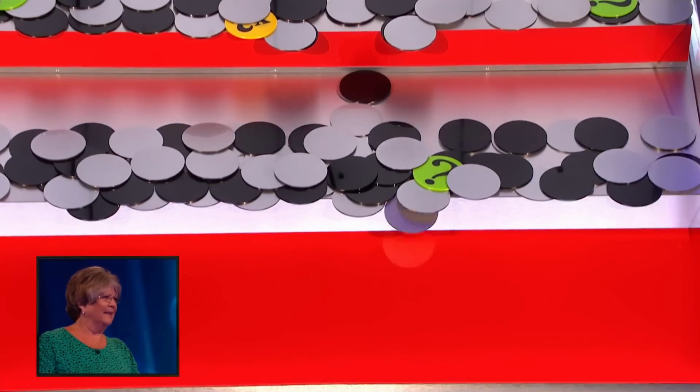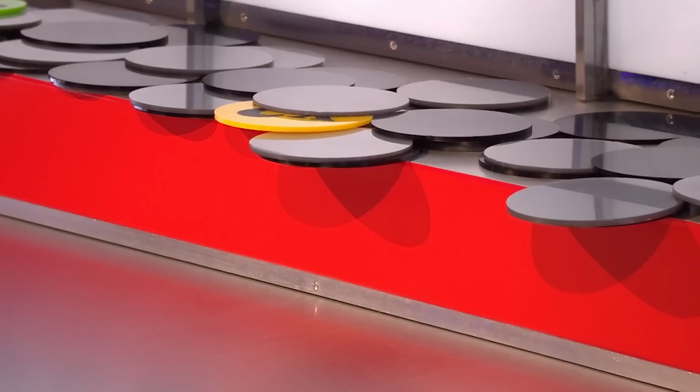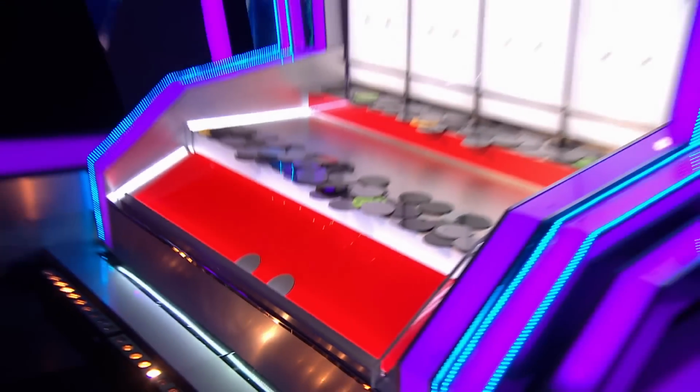Ooh, those ones in the middle could go. Oh. Now, keep an eye on that top shelf. It's that black and silver counter. I think they may just be being pinned a bit too tightly. Two counters drop in, though. Let's give you £100, Eileen, for those two. Two more to go in.